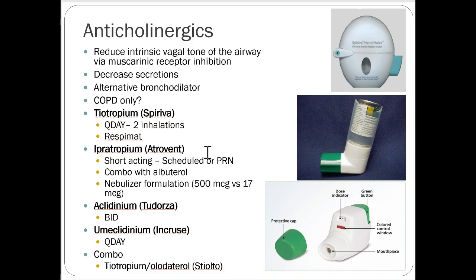What we do see this used more so is in the nebulizer world. If you have somebody with really uncontrolled respiratory issues, sometimes they'll have them on nebs 4 times a day, and they'll be doing combination nebs called duo nebs, which include ipratropium and albuterol, and they'll take those 4 times a day. So that's where we see that drug used more so.